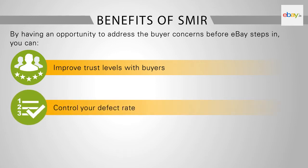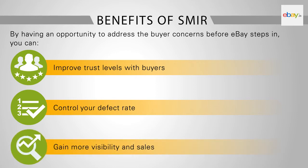Control your defect rate. If you resolve buyer concern within the 4-day SMIR period, the claim will not be counted as a defect, leading to better performance in seller standards. Gain more visibility and sales. Satisfied customers provide positive feedbacks, thereby improving your visibility in search results.